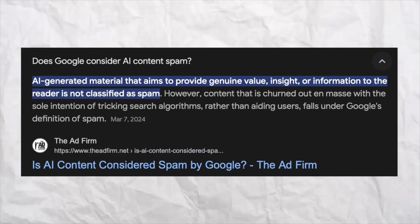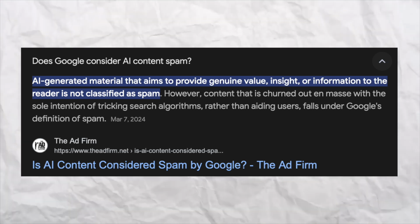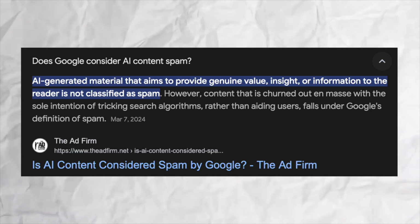At the same time, Google also punishes scaled content now. So what does that mean? Basically, if you publish like 10,000 articles a day, 1,000 articles a day, that's a pretty big red flag to Google that you did not manually look at this content and improve it in some way. This is just kind of programmatic bullshit. And a lot of people just got hit for that.